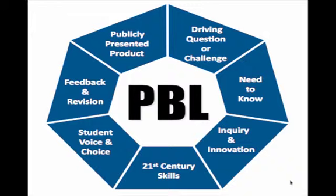That's sort of like the unifying theme throughout your project. Need to know, that's what you want students to learn. Inquiry and innovation, how you want students to actually learn it on their own. You're going to incorporate 21st century skills. You're going to give students a choice in the project. You're not going to give them just one project they can do.